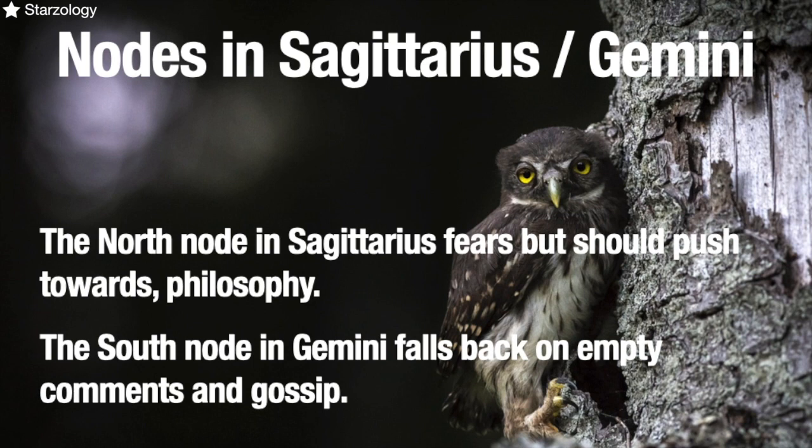Whereas the South Node in Gemini can easily fall back on being the little gossip across the fence on your neighbors, and it's a little hollow. So the point is to strive towards the Sagittarius and elevate your thoughts and conversations.